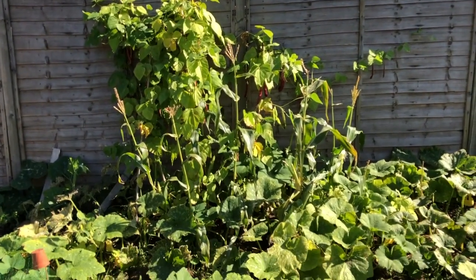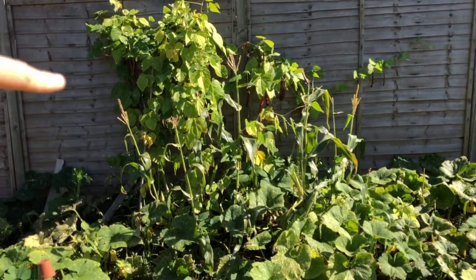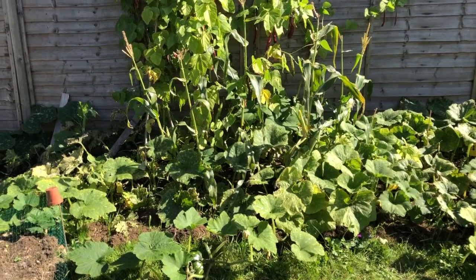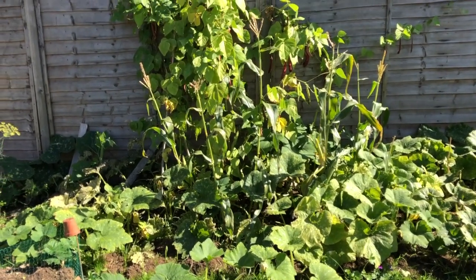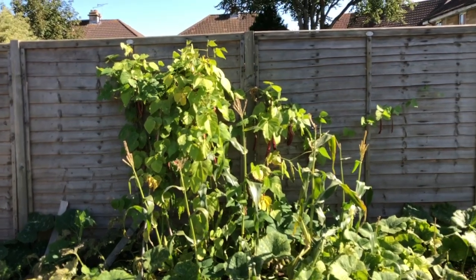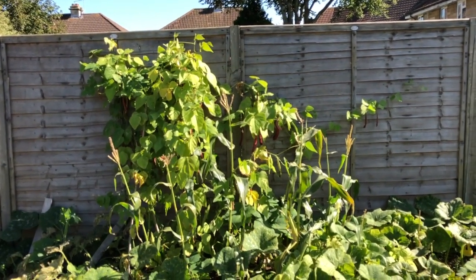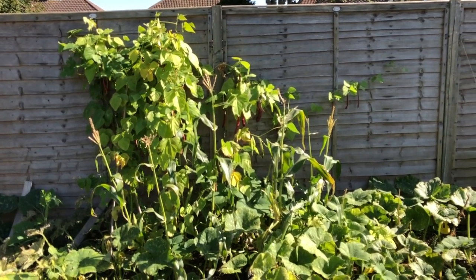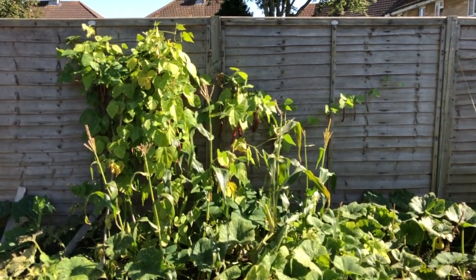So the idea is that you've got the corn and the beans grow up the corn, and the squash at the bottom provides ground cover and prevents weeds. We have had lots of weeds. The beans are growing up things that aren't the corn. And overall, I'd say I'm not super impressed with the setup.